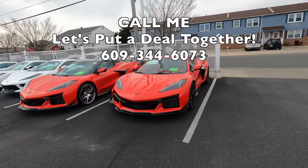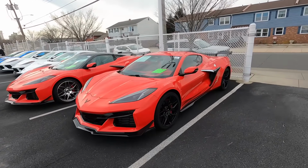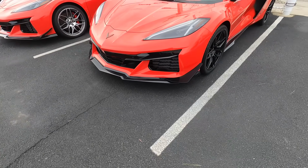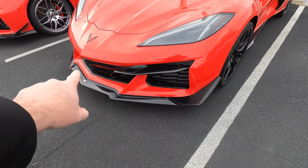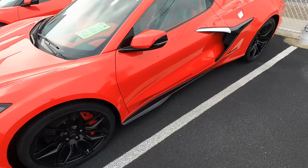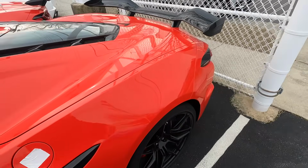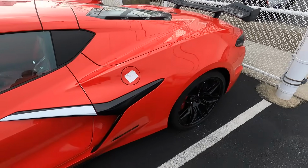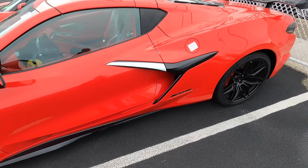Now, what's unique about these Z06s is these have options that you can't get right now because of the GM constraints. You can see this one has the aero package on it. This one happens to be the painted carbon flash version. You can see it's got the high wing up here. Let's kind of go over each of these particular Z06s one at a time.